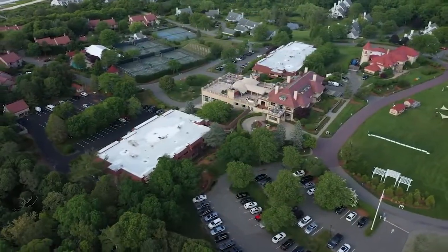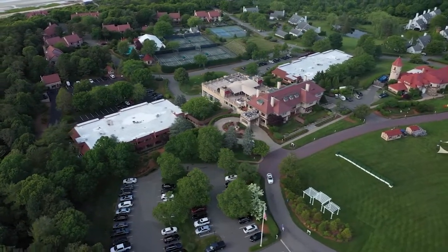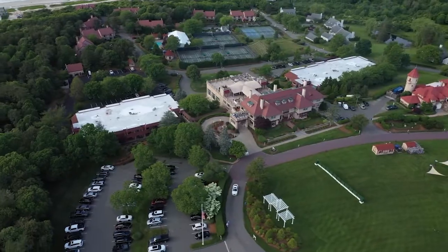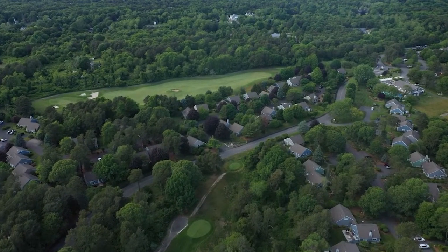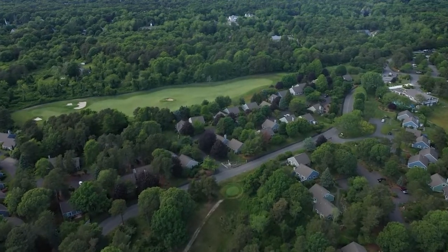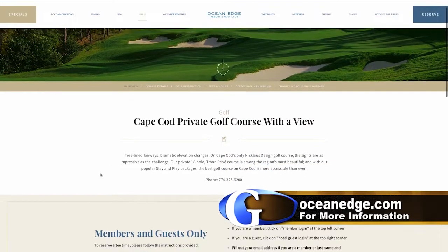At Ocean Edge, we offer different categories of accommodations. You can stay in a more traditional hotel room, which you would find over on the mansion side of things. But if you want something a little bit bigger for your party, or if you're doing a longer term stay, we have 1, 2, and 3 bedroom villas, fully equipped, with private outdoor space, living room, full kitchenette, and all the comforts of home.